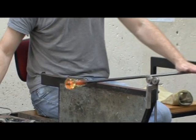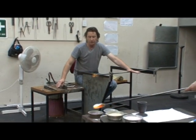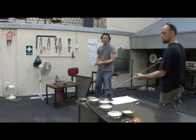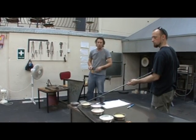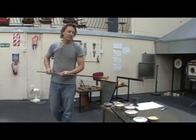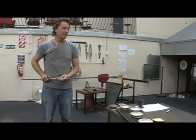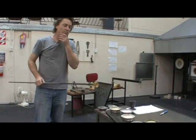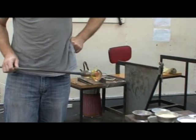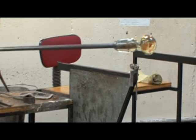All the tools that we use are very old. Glass blowing has been around since the 1st century AD. In fact, glass itself has been around for about 5,000 years. So there's very few things that are new in working with glass. So there's the finished object, the colour in the middle. At the moment I'm just waiting for this to cool down so I can take it off the iron and then put it away to anneal, which means that it's going to be cooled down very slowly so it doesn't crack.